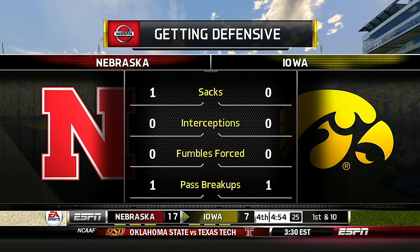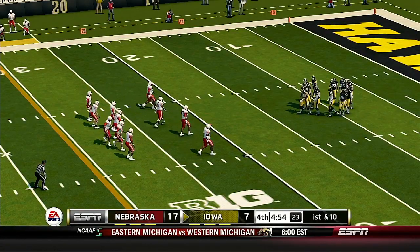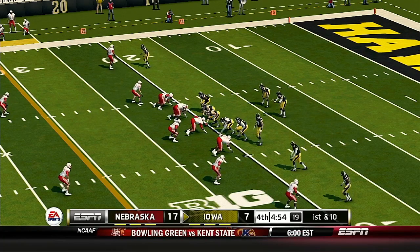Nebraska's defense, they've got the it factor. The it factor, the swagger, whatever you want to call it. When they take the field, they know they're better than you. And it's a group of 11. They play like they know they're going to stop you. Well, the guys are chomping at the bit down there, waiting for the game to start back up.